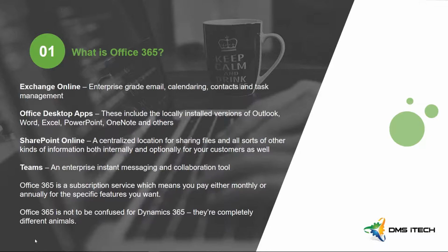And please don't confuse Office 365 with Dynamics 365. Dynamics 365 is a cloud-based business application platform that combines components of customer relationship management, CRM, and enterprise resource planning, ERP, along with a whole suite of productivity applications and other artificial intelligence tools that can be found in the Microsoft Store. One of our divisions, DMS InsightWorks, has quite a few applications on the Microsoft Store that integrate directly with Dynamics 365 Business Central.